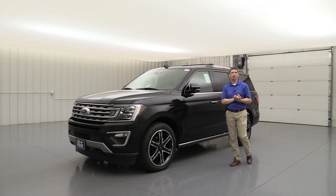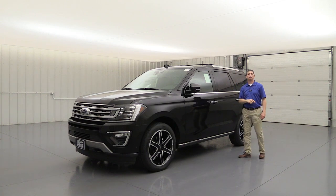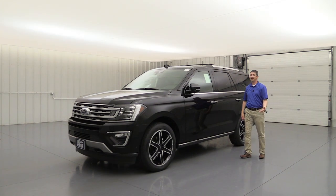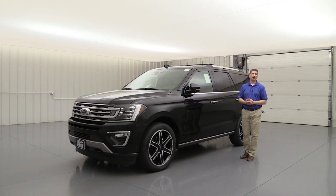Also, the cargo manager, or cargo package is what they call it. First feature on that is going to be the crossbars up there on the top of the roof rack. So you have those black crossbars up there to help manage the cargo. That's going to come in real handy, especially if you have the regular length Expedition with the cargo package. It helps put those suitcases and different bags up there. You can tie those down, saving you some room in the vehicle.